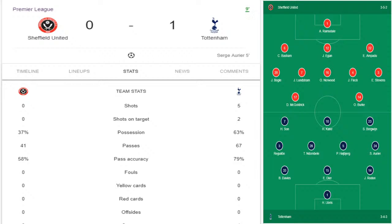Hugo Lloris inside his own penalty area for Tottenham. Little triangles out of danger. Tottenham now with the ball inside the centre circle, and Harry Kane, whose touch is a little bit loose, and Højbjerg tried to retrieve possession. Instead it's slipped through, but Hugo Lloris comfortably gathers for Tottenham and immediately rolls the ball out as Tottenham launch another attack.